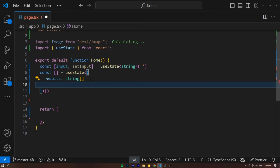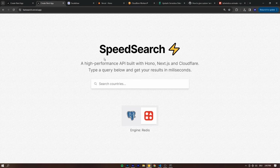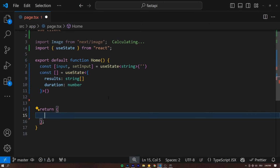And then the second thing is going to be the duration. How long did it take to get our data from the database? This is going to be a number, and that's what I showed you in the previews right here. That's how we measure the latency it takes to search for these countries. So if we were to search for a country right here, I think it's Azerbaijan, there we go, or Germany or India. That's how we measure the latency at the very bottom right here. That's going to be our duration we're saving. Perfect. Okay, let's get started with the UI, finally.